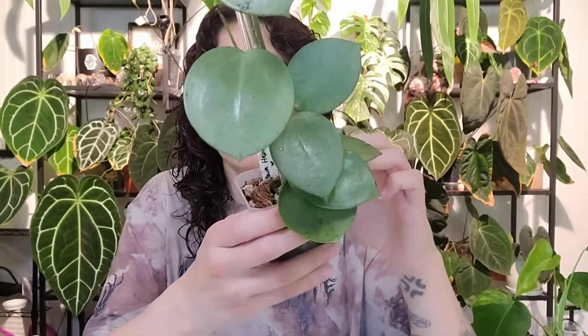Hoya Parasitica Heartleaf Silver is number 2 on my list. I have propagated her. She's really easy to prop. I've sold some cuttings, and I'm just obsessed with her. I got her on Etsy. It was really hard to find a larger, more established plant, and I've just been in love with her. So I had to put her on the list.